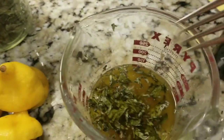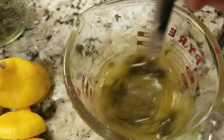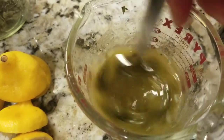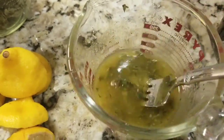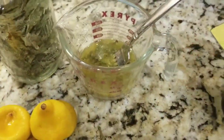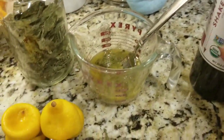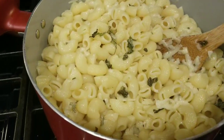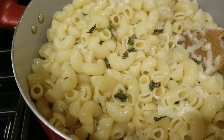Oh my God, it smells so good. That's one thing about summer I miss, the smell of fresh basil. So when the pasta's done, I'm going to toss that in. If it's not enough, I'll just add more garlic oil to coat the rest of the pasta and then throw the Parmesan cheese in. There it is. Ooh, it smells so good.